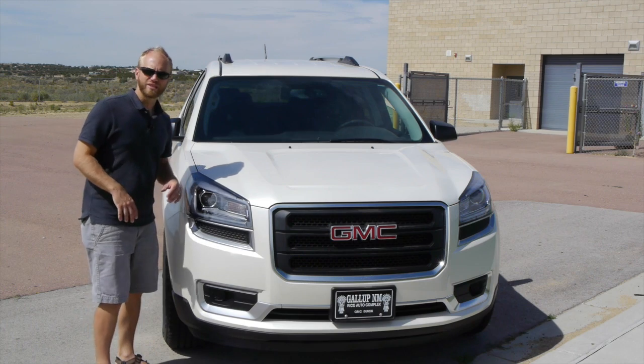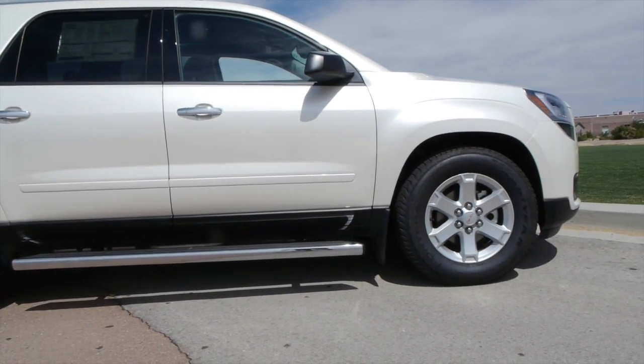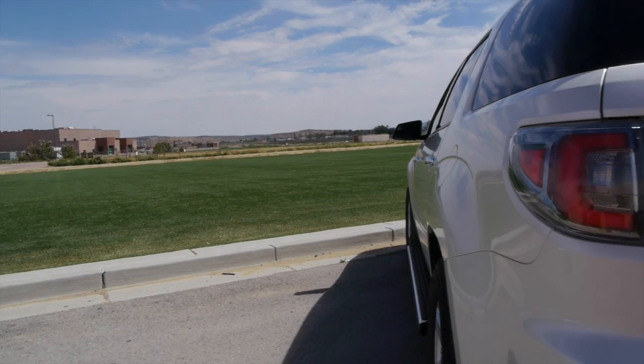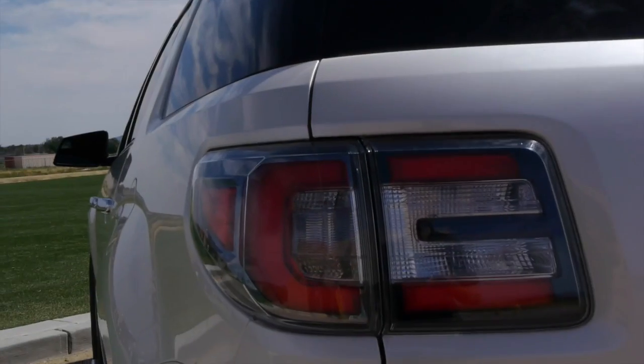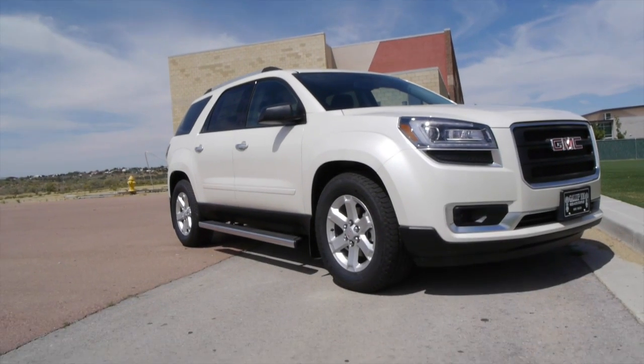As you make your way around the side, you can see the rear window has changed somewhat, as well as the rear valance and tailgate area, and most importantly, you have those really cool LED tail lights. Other than that, here on the exterior, mild changes to bring it up to date a little bit, but basically the same vehicle.